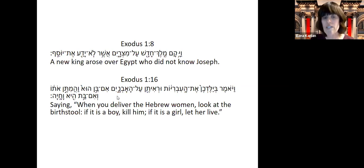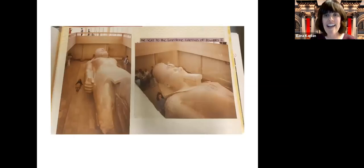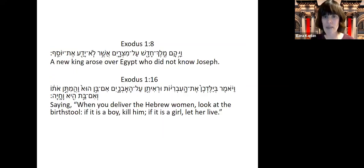Okay, so this was a specific birth stool, and who would have been so familiar with the birthing process if it weren't a female pharaoh, right? That makes a lot of sense, that she was so familiar with the birthing process and a birth stool that she was instructing the midwives on what to do. So an interesting twist on the story, but it fits in with the dating. Okay, so that is the idea of Hatshepsut being the pharaoh at this time, female pharaoh.